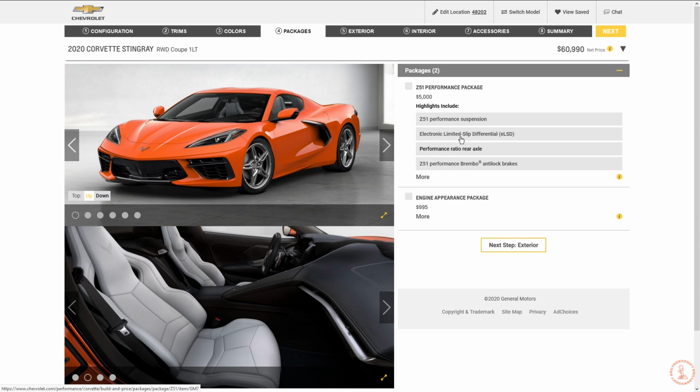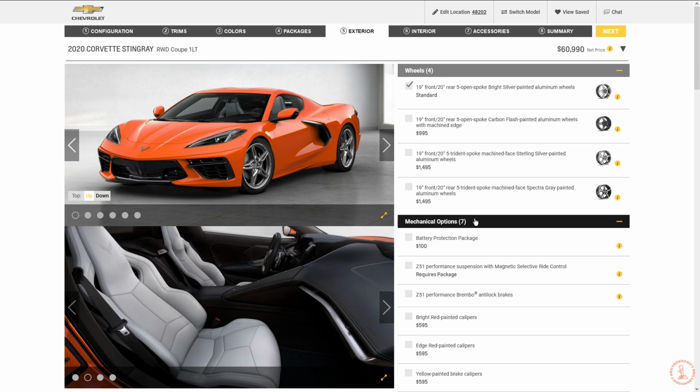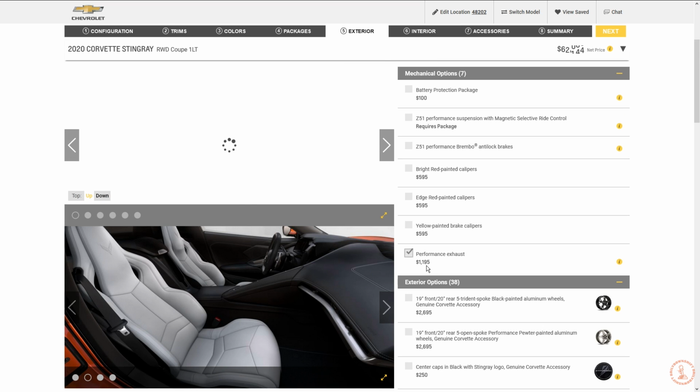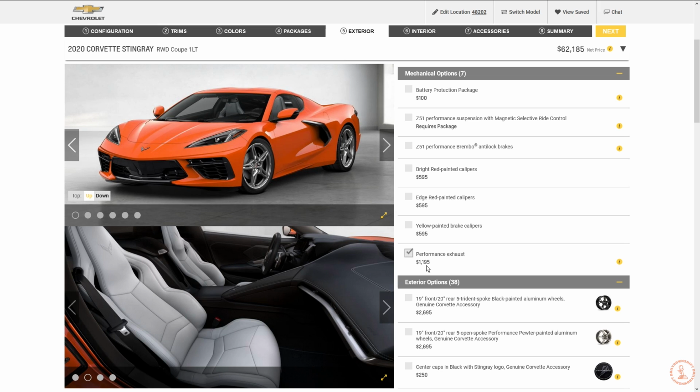And what we're going to be doing instead of the Z51 package is actually applying the performance exhaust. This gives you two different modes for the exhaust, one with open valves and one with closed valves, and I think this is definitely an option that everybody should get on the vehicle, especially if you're not getting the Z51 package.